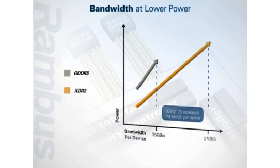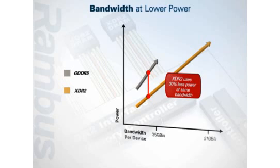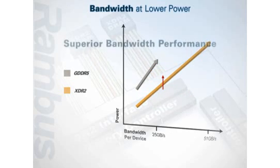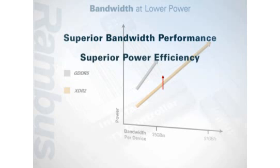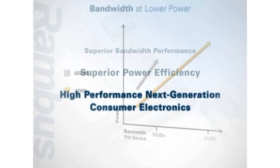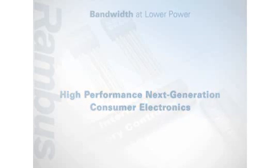At equal bandwidth, XDR2 memory operates at 30% lower power than a GDDR5 memory system. And for an equal power budget, XDR2 memory delivers 50% more bandwidth than GDDR5. This combination of superior bandwidth performance and superior power efficiency gives designers tremendous flexibility in implementing high-performance next-generation consumer electronics.